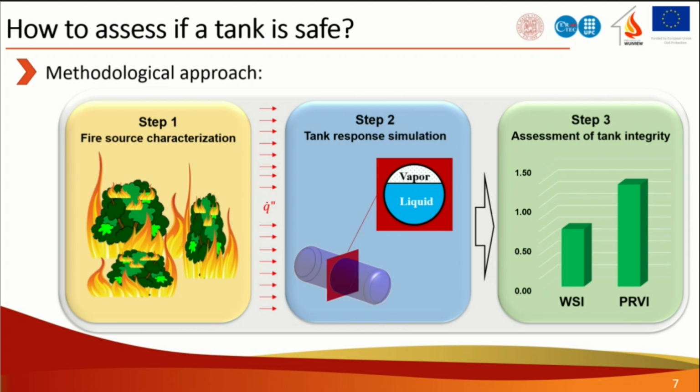The first one is related with the mechanical weakening that occurs in the steel wall of the tank as this attains high temperatures due to the fire exposure. The second one will tell us how close we get to the point where the pressure relief valve opens.